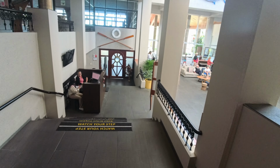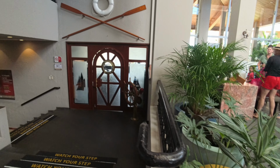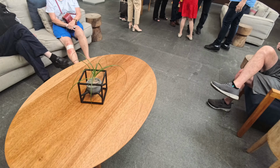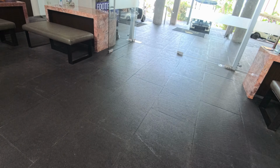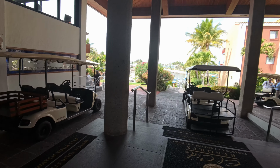So we're going to walk down these stairs again, and actually underneath the La Marina restaurant is another restaurant. I'm pretty sure they're both called the same thing, but they do have different menu items. We only ate here for breakfast, so I'm not exactly sure what the difference of the menu items is. I did get a close-up of the menu here in a few seconds.